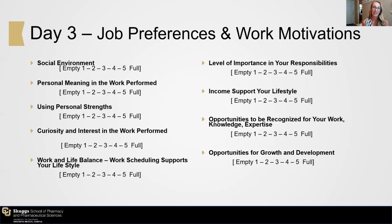Using our personal strengths, we want to be good at what we do. Do I know my personal strengths, A, and will this job satisfy those strengths? Curiosity, interest, do I have that availability to really have multiple tasks happening at a time where it's feeding my curiosity and my interests? Is there some work-life balance? Do I have a little bit of control over scheduling? Is that important to me?